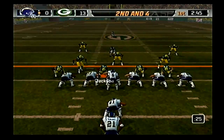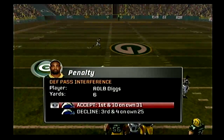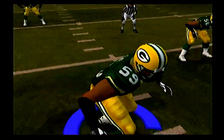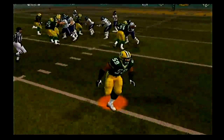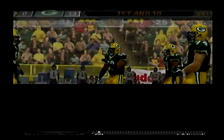Green Bay goes with a 4-man front. With the pass, gets his hand on it. It looks like it's going to be an interference call. The only question is against whom? On the defense, number 59. Big got there a little too early. Yeah, those guys were having a battle all the way down the field.